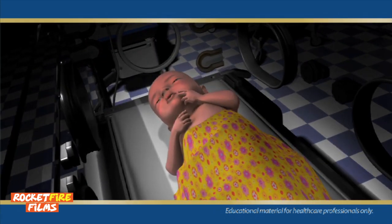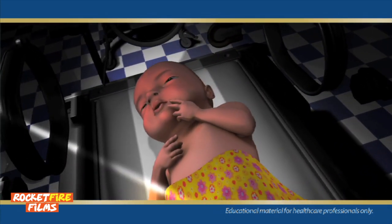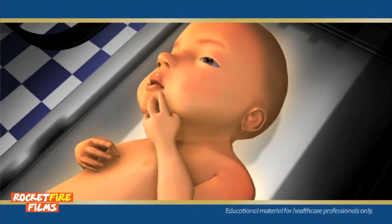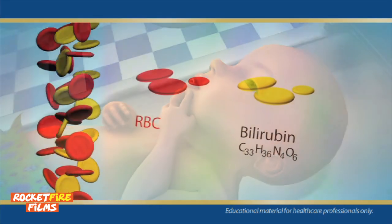Welcome. Today, I take this opportunity to introduce you to a very important subject of jaundice in infants and the various things you should look out for and can do. A common condition in newborns, jaundice refers to the yellow color of the skin and whites of the eyes caused by excess bilirubin in the blood.